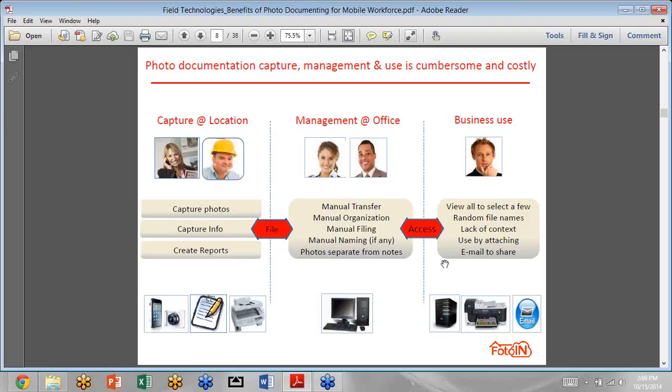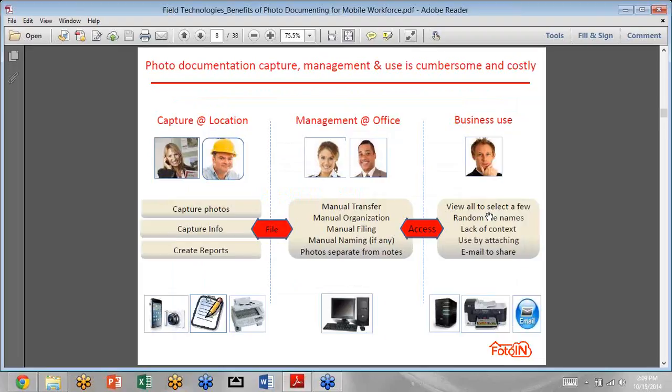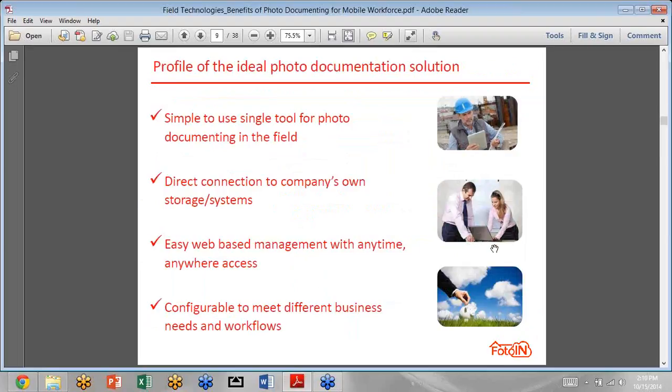In terms of the photos themselves, when using them, as we've seen on this previous slide, you've got to look at a lot of them to find a few that you need. You have some random file names, very little context about each of the files and each of the photos. Generally, it's used by attaching sort of as an afterthought, or here's a visual, but then let's say in a report, it might end up like a small thumbnail that doesn't really tell much to the audience. And in terms of sharing, there's still a prevalent use of email to get it to third parties and those that you want to work with on that photo documentation.